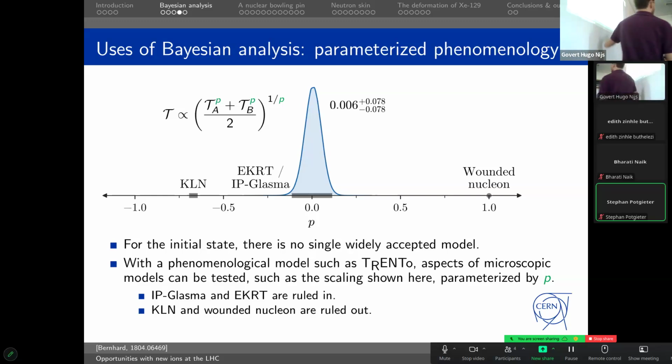Now, if you compare the posterior, you can see that it's very nicely peaked around 0, which sort of rules out these 2 models and seems to be compatible with IP-Glasma and EKRT. So then you can conclude that probably those 2 models are doing something right, and that those two other models are not doing that.